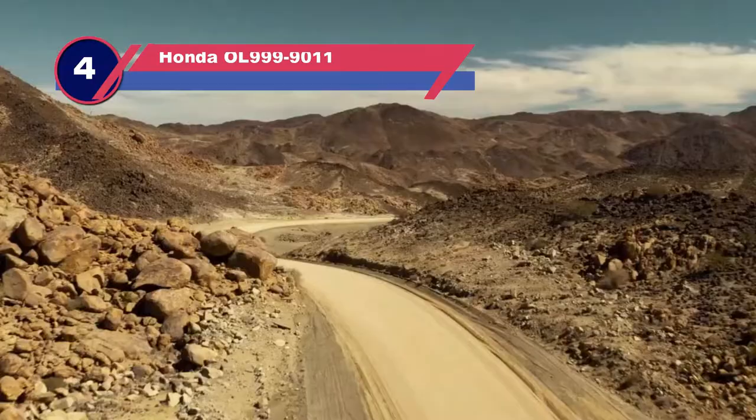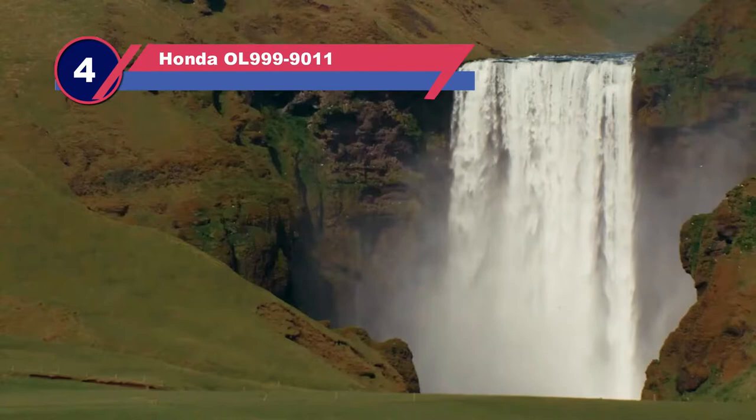Number 4. Honda OL999-9011 Radiator Coolant for Hot Weather. Kicking off our list is this high-quality coolant from Honda.